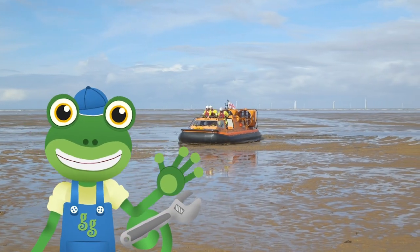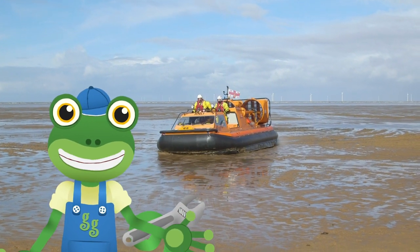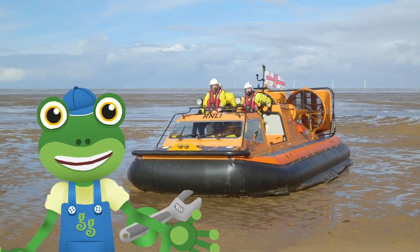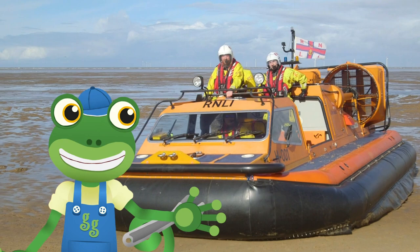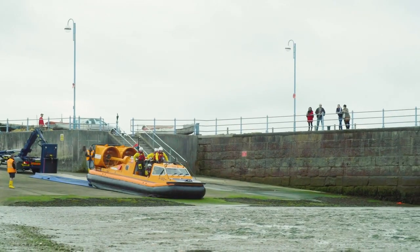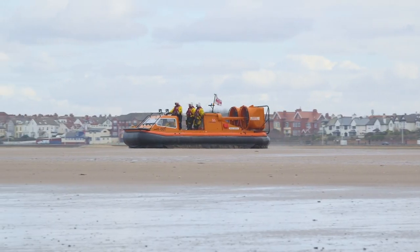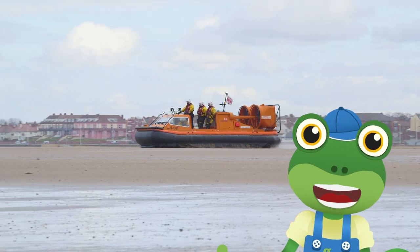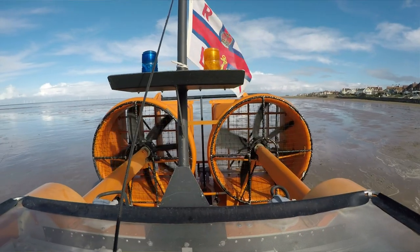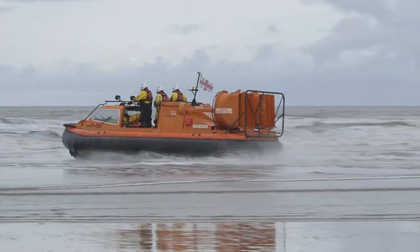Hello, everyone. Gecko here. I'm back at the Hoylake Lifeboat Station with the RNLI to learn all about their amazing hovercraft. I can't wait to meet the crew and get stuck in. A hovercraft is an amphibious vehicle. Do you know what amphibious means? It means something that can go on land and in the water.